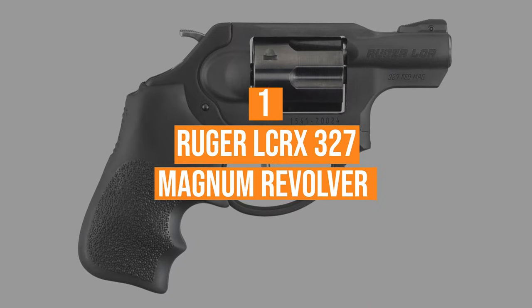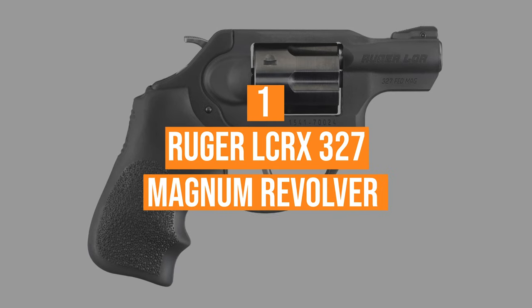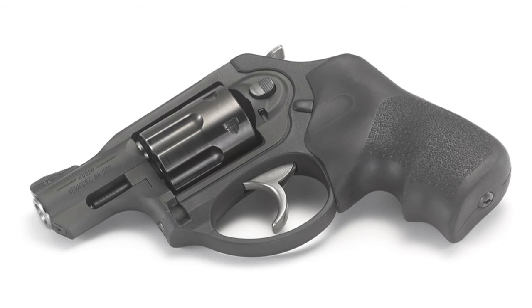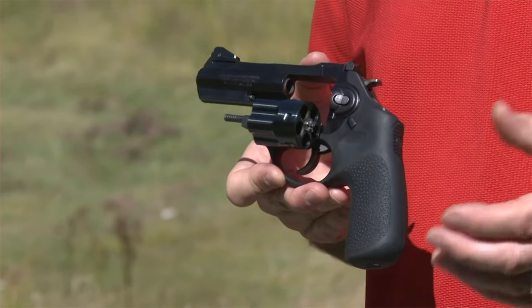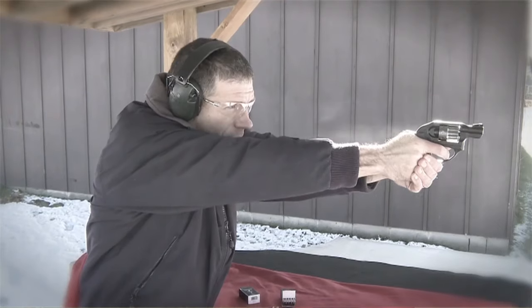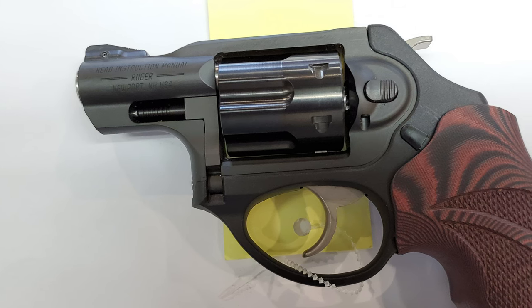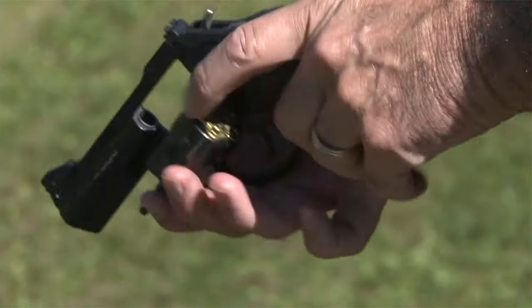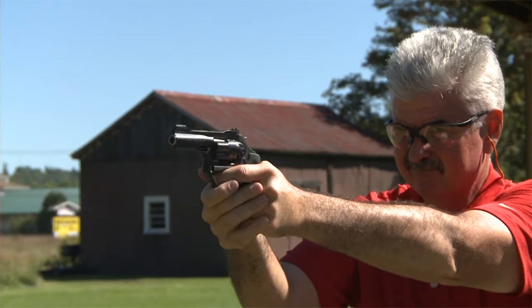Coming in at number 1, the Ruger LCRx 327 Magnum Revolver. The Ruger LCRx 327 Magnum Revolver is marketed as the evolution of the revolver. As a result, the concealed carry revolver features the latest technological advancements for shooters of all levels. First, the Ruger LCRx 327 Magnum Revolver is lightweight with a compact barrel size. The Ruger LCRx offers a small frame revolver with a smooth trigger and very minimal recoil.